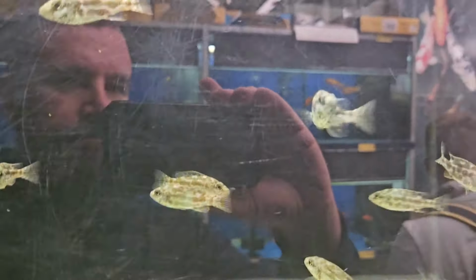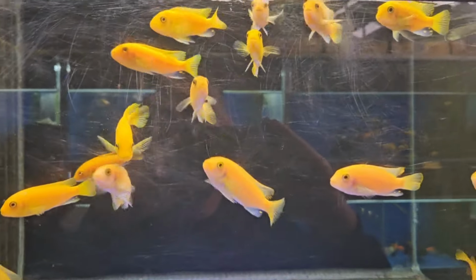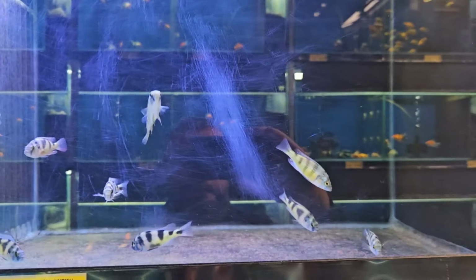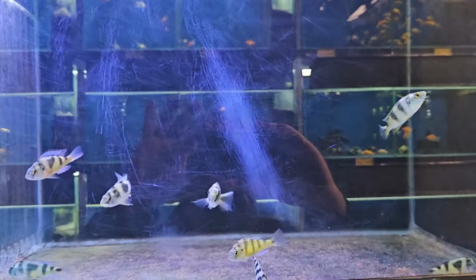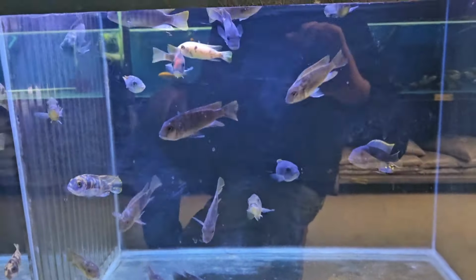And some more mbuna. You see, the mbuna are the elongated ones, the rock dwellers, whereas the peacocks are more laterally compressed. Some more Malawi cichlids, and yet more of them. If you're not into plants, then these are the fish for you if you want to do an impressive rockscape. I like those little rocky outcrops. Quite a big variety of them.